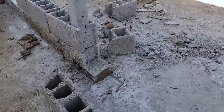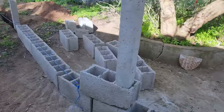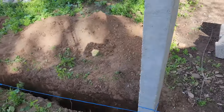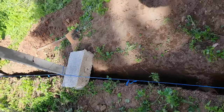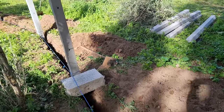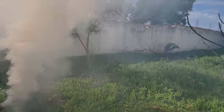Five. Seal the kennel with a waterproof sealant to protect it from the weather. Pay special attention to seams and cracks. Six. Attach the wire mesh to the bottom of the kennel so that the dogs cannot escape. Seven. Add straw to the kennel to provide a comfortable bed for the dogs.